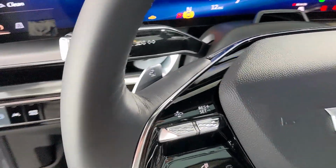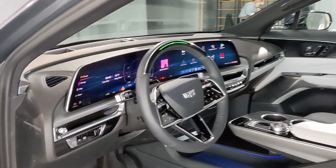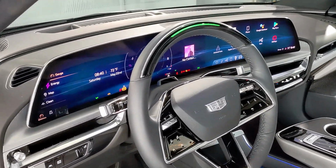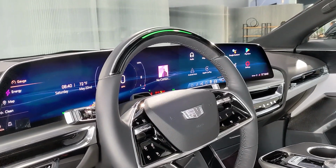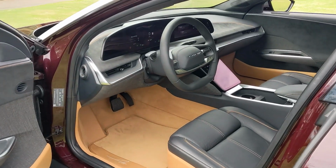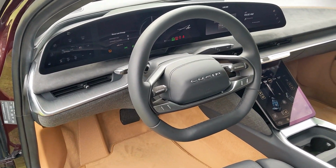So yes, the LYRIQ will have Regen On Demand like the Chevy Bolt does, and I think that's a great thing. The 33-inch curved glass driver's display on the LYRIQ is the centerpiece of the cockpit, and it reminded me a lot of the 34-inch long curved driver's display that's in the Lucid Air.